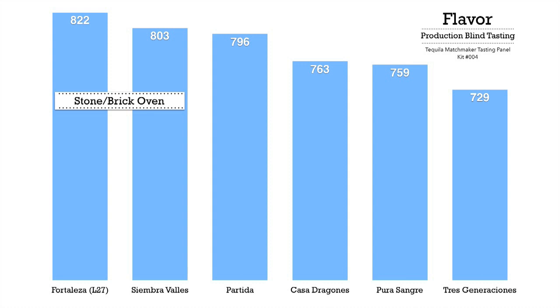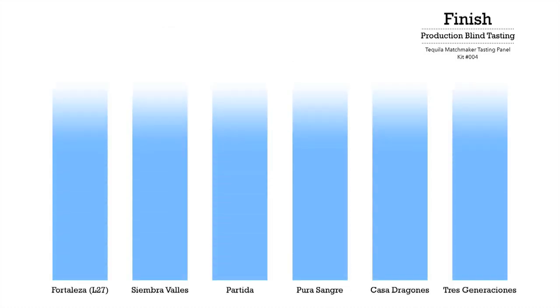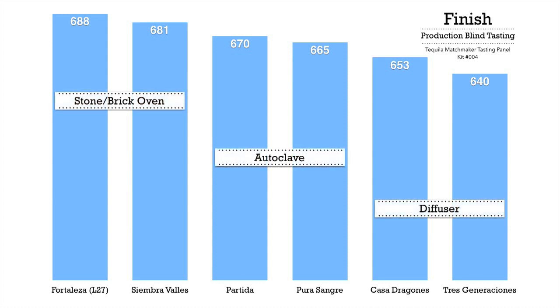Tres Generaciones, another diffuser product, received the least points for flavor. Finish was just like aroma. The brick oven products consistently scored the highest, followed by autoclave, followed by diffuser.